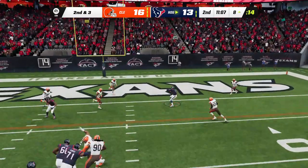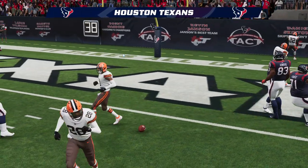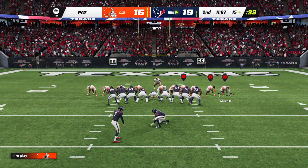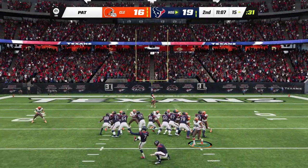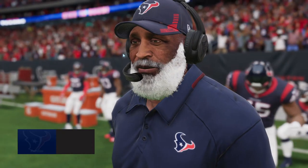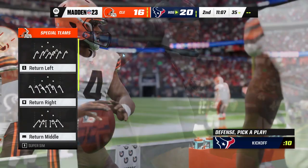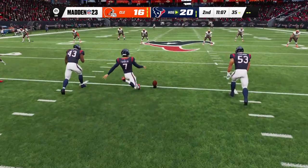Throwing, Mills. Touchdown! Chris Moore from 8 yards out. And the Texans have retaken the lead. Fairbairn good with the extra point, and that will make this a 4-point game. The drive there only spanning 3 plays, and it results in the Texans finding the end zone.